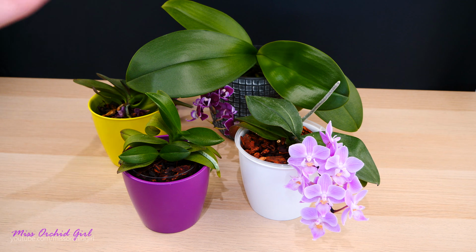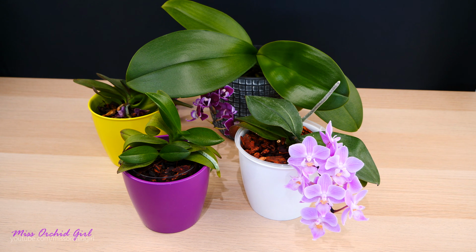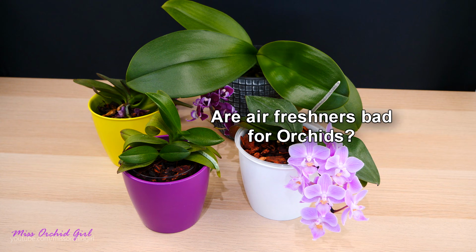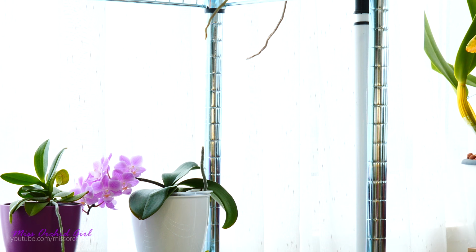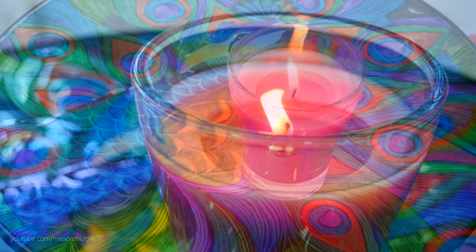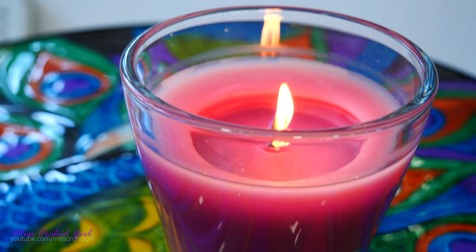Now let's talk about how it is to actually live with a Phalaenopsis orchid. These are questions that I did receive along the years from my viewers, and I think it's a good opportunity to answer them. First of all, are air fresheners safe around orchids? Well, you will find articles which suggest that you don't use air fresheners. To be fully honest, I always use air fresheners because I love them, and I've never actually had issues. I don't believe you should directly spray your orchid with an air freshener. Definitely don't do that. But in my experience, scented candles or scented oils never actually harmed orchids, so I think you're perfectly safe to use them.